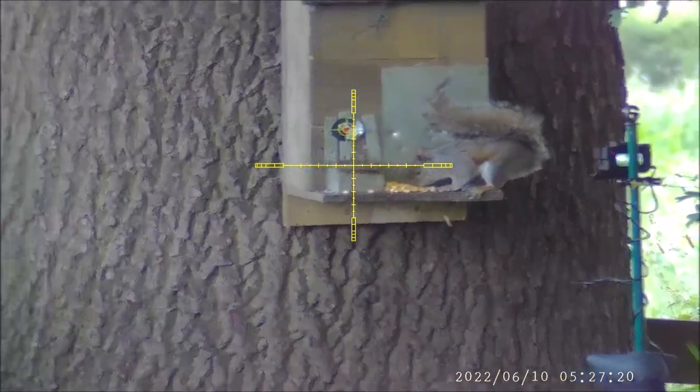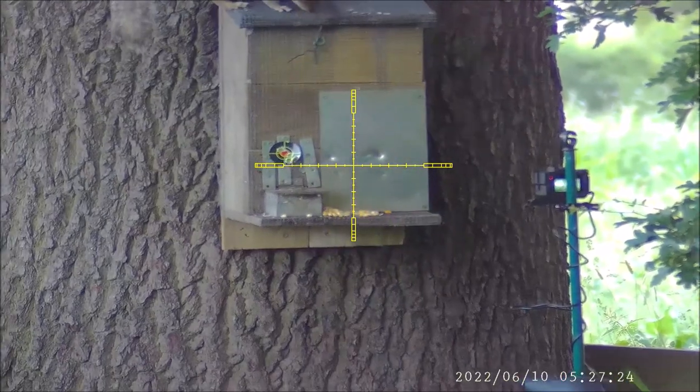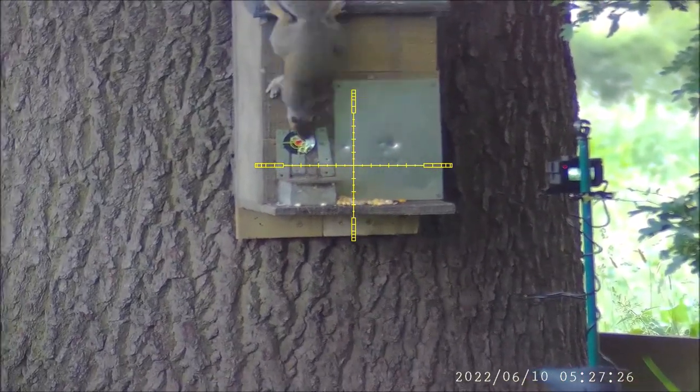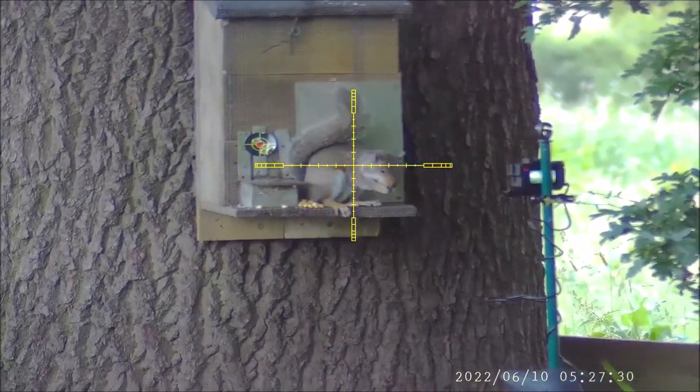This next bunch of clips was taken on one of my farm permissions earlier this morning, and this one turned out to be a nice little double, followed by another one later on in the video.